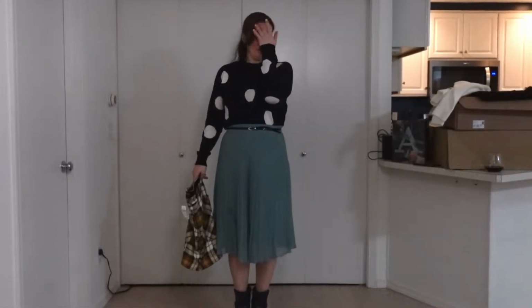This skirt is great. This is actually from SEGAL. I've had it for about 18 months now, and I love it. It's just slightly too long for my taste. I wish it was just a little bit shorter. I've thought about getting it hemmed, and I'm just too lazy to do that.